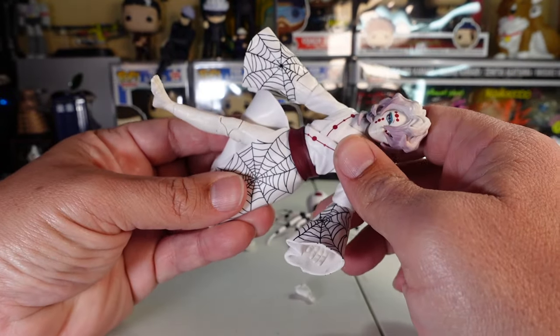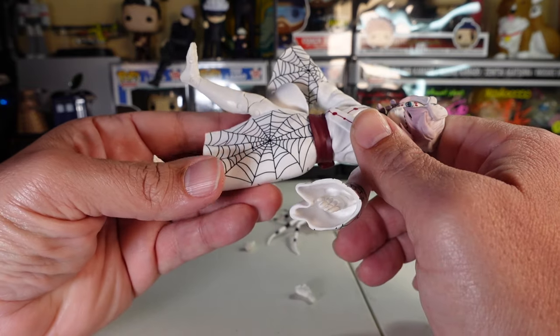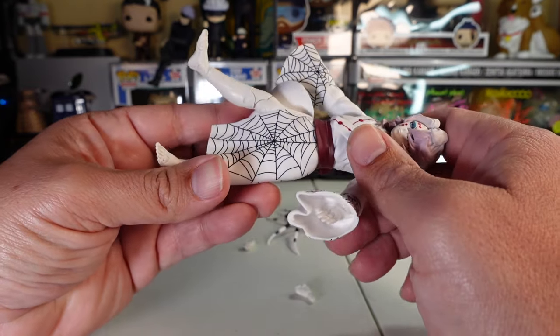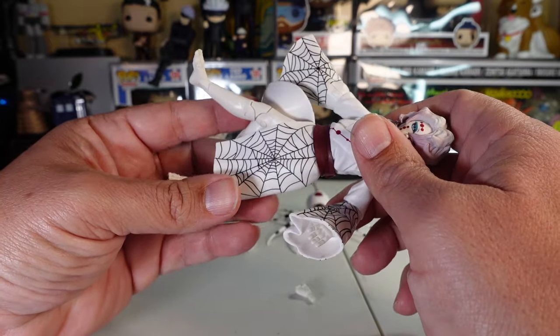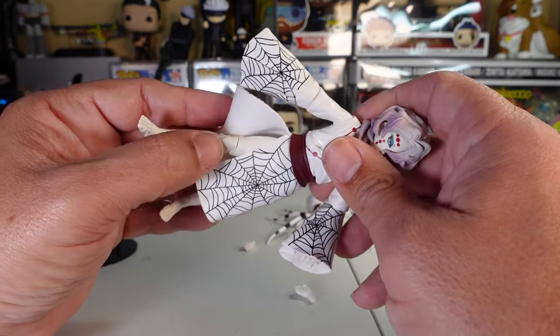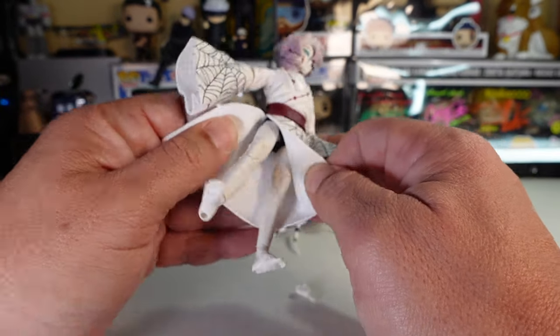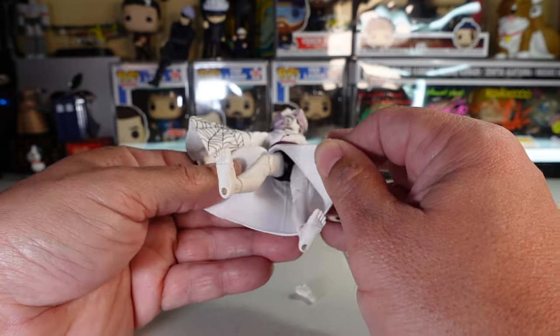He's got a farmer's tan on his leg. So he's got a lighter white, and it's a different color white. I don't know if that's a detail they missed or if they purposefully did that, but that's a shame right there. I think they could have made it all white there, but maybe that's his underwear. Let's see. Yeah, maybe that's his underwear. He's wearing boxers on that.